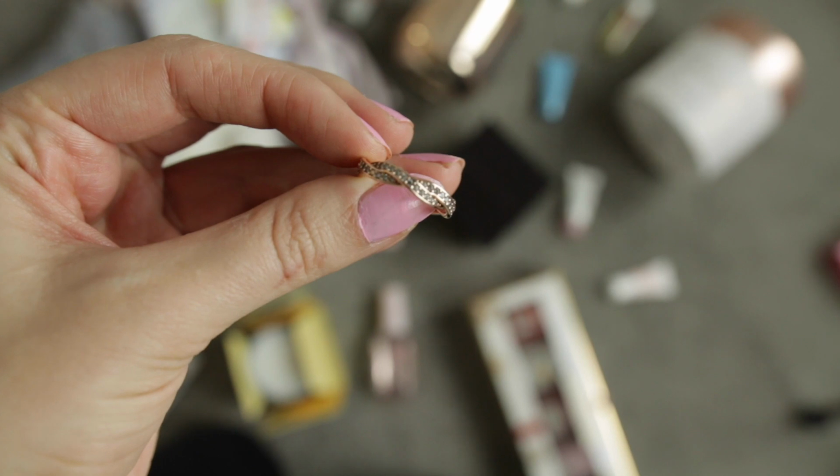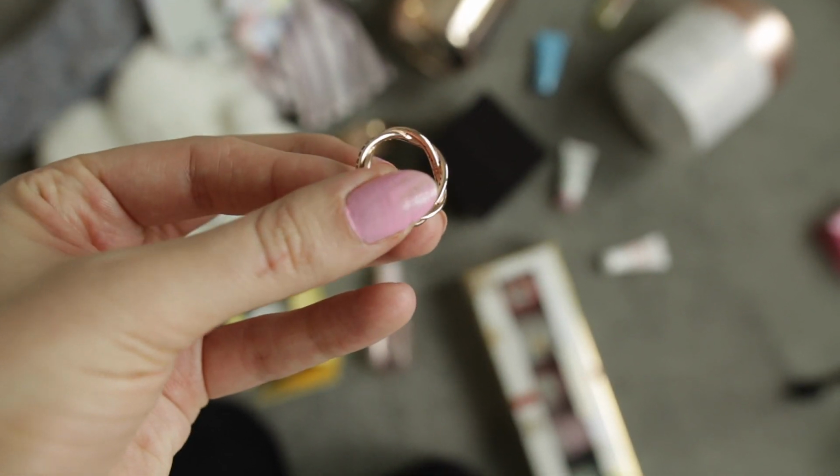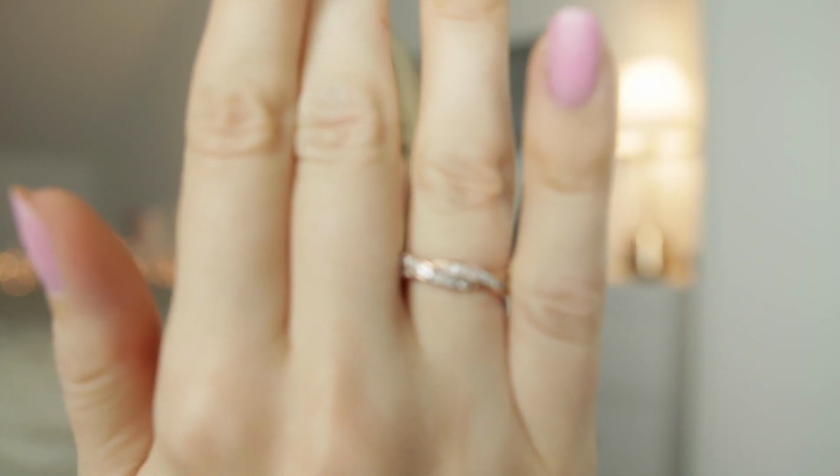I'm gonna do a close up so you can actually see the ring properly, but I'm wearing it right now, and it is this beautiful rose gold intricate white twined together ring. I just think this is absolutely beautiful. It's smothered with diamantes on both bands. It's so delicate and intricate. I'm just really, really loving it. It's pure and utter rose gold.